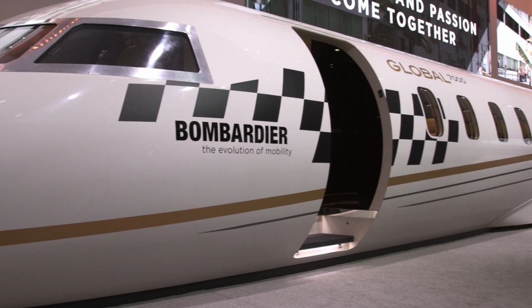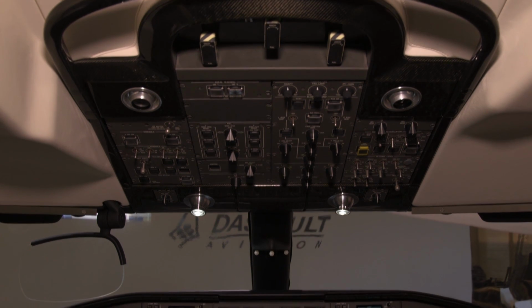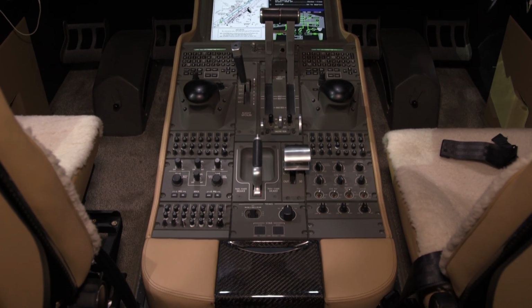Prospective buyers for Bombardier's new Global 7000 long-range business jet are going to have to wait 2 years longer than expected, with the manufacturer having announced in late July that the aircraft will not enter service until mid-2018.